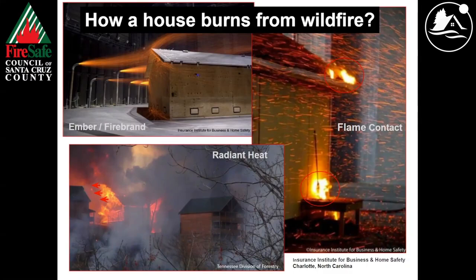The second way a house catches fire is flame contact. That means something adjacent to or on your house catches fire and starts your house on fire. And the third is radiant heat. Houses burn incredibly hot once they get going, and just the heat radiating off those is enough to set other houses on fire. This is more of a concern in residential areas where the homes are fairly close together than in more country settings where the homes are further apart.